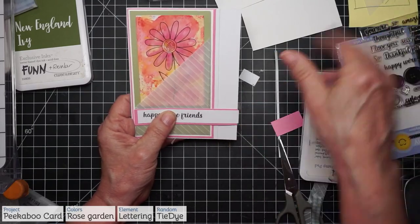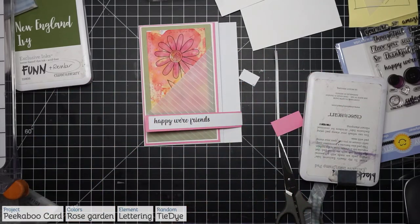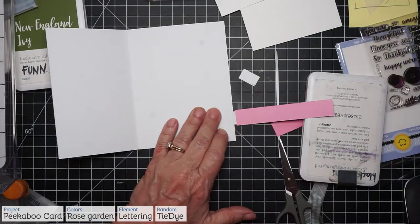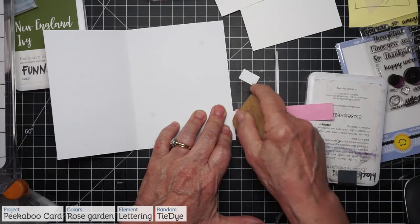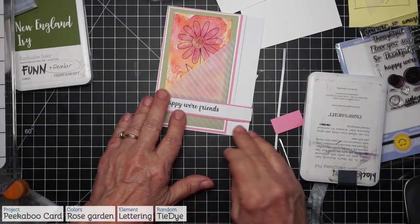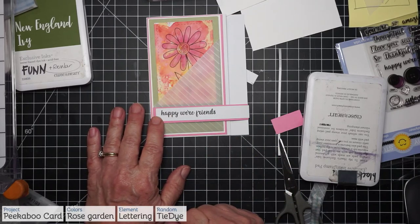There we go. Little pieces all over it. Ta-da. Ooh, ick, ick. Well, at least get the glue off. Ooh, ick, ick. I'll work on that. Okay, that's pretty. I'm happy with that. Yeah, we're almost done.